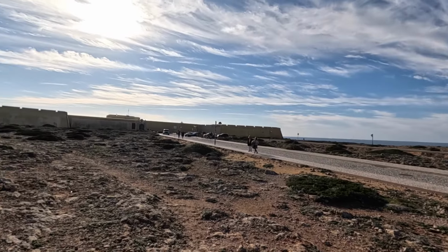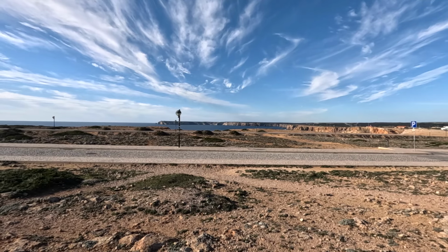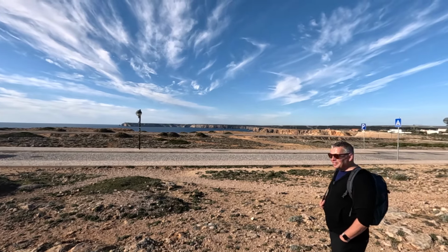And the fort looks ginormous. We haven't even arrived. We can just see it in the distance. It looks absolutely huge. And we're out on this point, so the other side you can see like Cape St. Vincent. So we'll take you there too, but wow, this is stunning. I'm so glad we came.